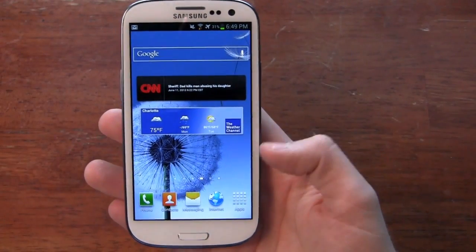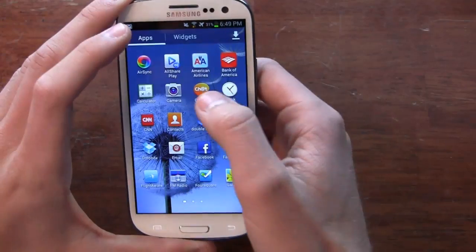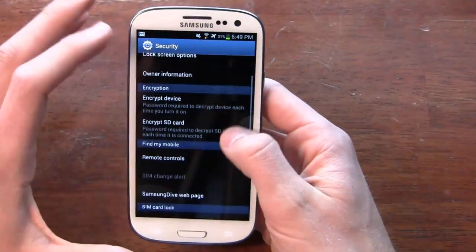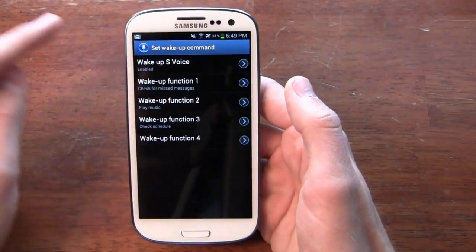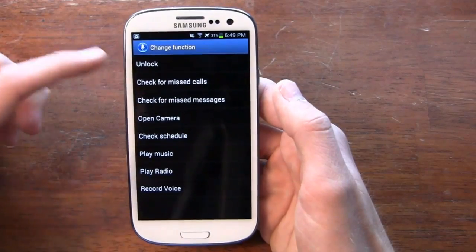So if you want to say check text messages, there are a lot of different ones that you can do, and I'll go back in here to show you. We'll go back into settings, and let's go back down to security because I want to show you this one more time. And we'll go through the lock screen options again. So you've got that option. You can set wake up commands here. So I have check for missed messages, I have play music, I have check schedule, and then I can set another wake up function, unlock, check for missed calls.